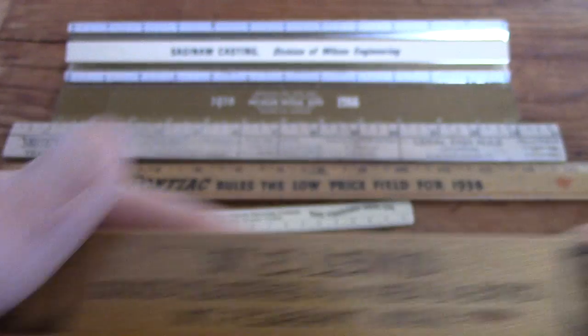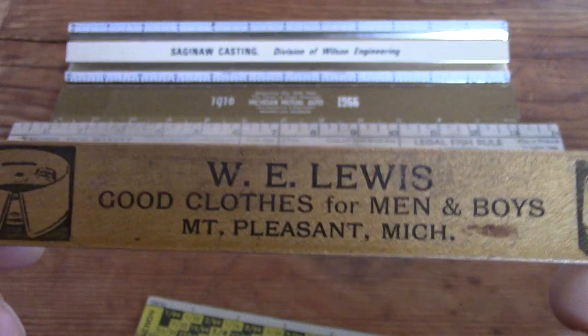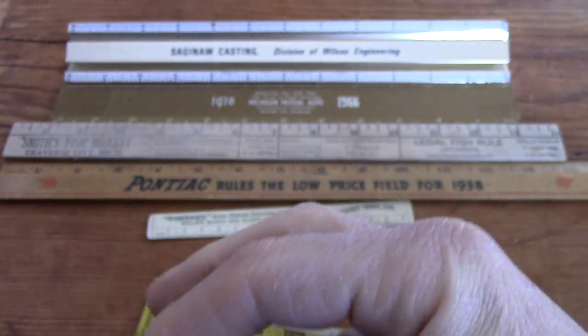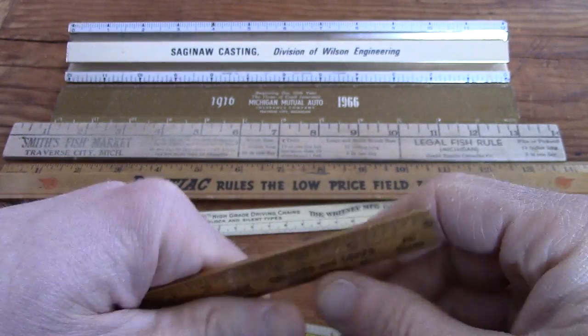See a collar there. So yeah, I thought that was pretty cool. Again, kind of a cool slogan, good clothes for men and boys. So that's kind of a fun little ruler.